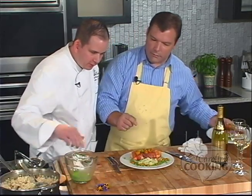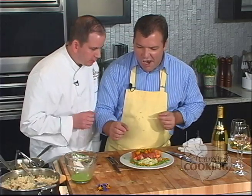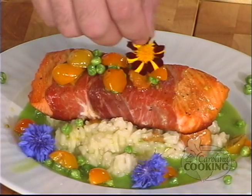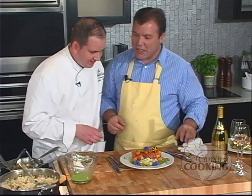I'll tell you what, why don't you throw a few of these little edible flowers on there? Are they really edible? Yeah. The whole thing is edible. We actually grow those on the farm at our estate. How does that taste? Very tart. I don't know if I would personally eat flowers off of the plate, but other people may have a desire for that. Yep. I guess that's what a flower tastes like.